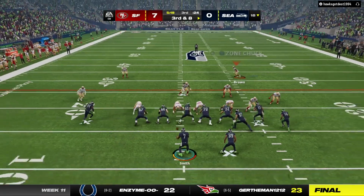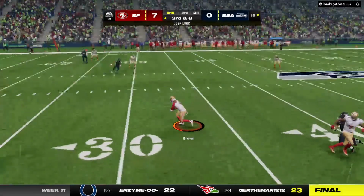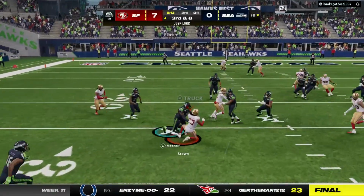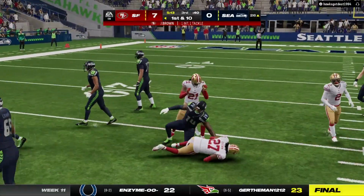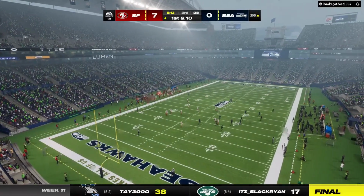Yeah, and from the cheap seats and from where you and I are sitting, we did pay a pretty good price to get in here, right? Looking for Lockett, and it's intercepted. It's Jair Brown who's got it. And he brings it back to right around the 26-yard line.